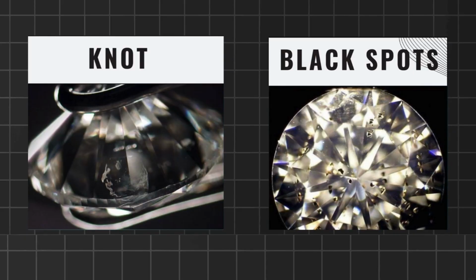We want it to be very crystal clear and nice and pure, right? We will always love that. And for this reason, the laser treatment has been introduced, and they do this treatment widely for many stones which have a lot of inclusions of knots and black spots.